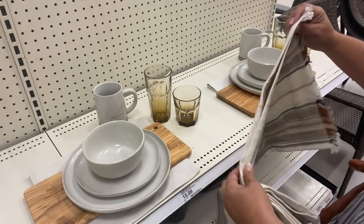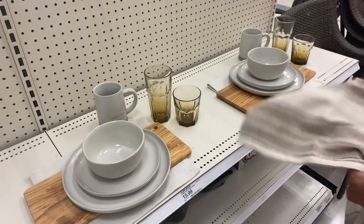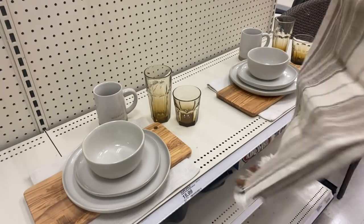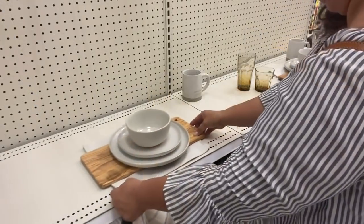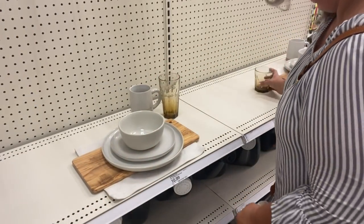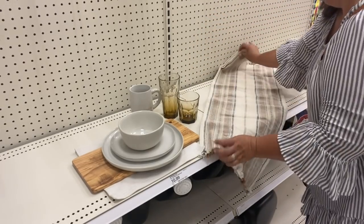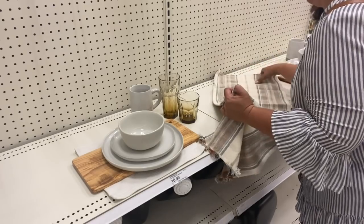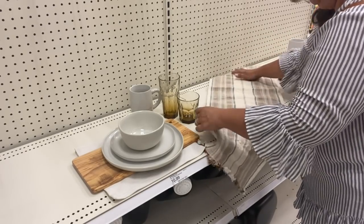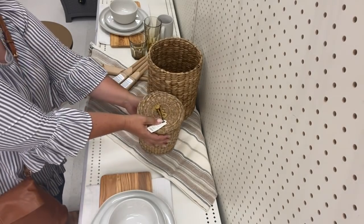I will say, on a normal occasion, I am not one that gravitates toward tablecloths or table runners. I don't usually use them at all. I'll use greenery in their place or just set things up to make a small vignette. But I do love some of the runners that they have here at Target. They had a pretty wide selection. The only reason I didn't use different ones is because I didn't have the decor to go with it.